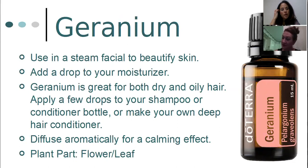You can also add a drop of geranium to your moisturizer. Geranium is great for both dry and oily hair, and I've used it on my hair before. You can apply a few drops to your shampoo or conditioner bottle and make your own deep hair conditioner with geranium. You can diffuse it aromatically for a calming effect, and it does come from the flower and leaf part of the plant. And I have a funny story about geranium.